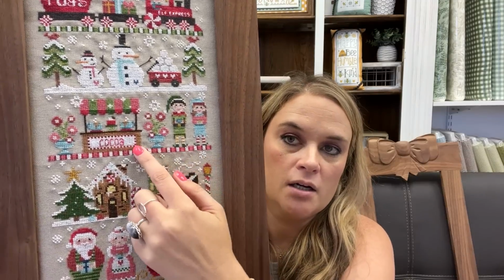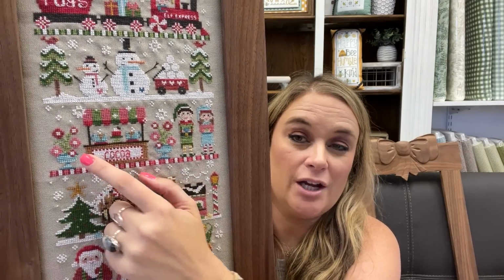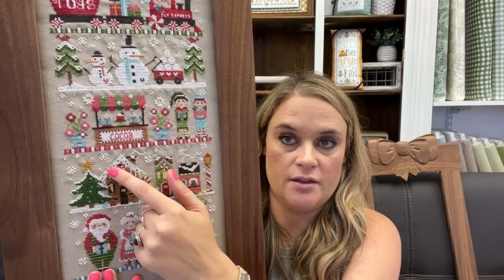The hot cocoa bar, there are 2 square buttons that go here, and we're gonna attach a picture, and we'll post one in our newsletter so you can see the button placement, so you can refer back. There are 2 cute little pinwheels here. The mini pinwheels go here, and the large pinwheel goes here.